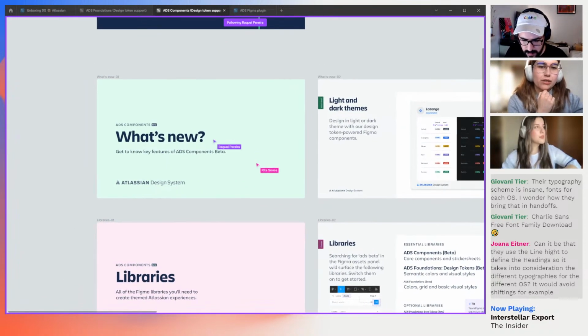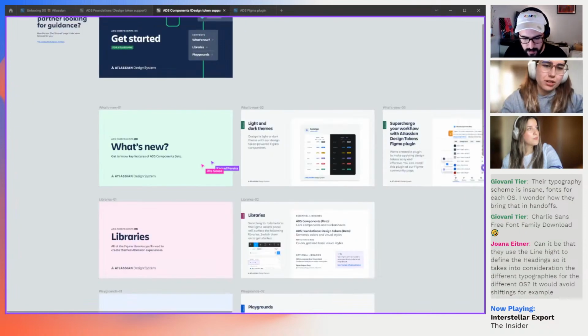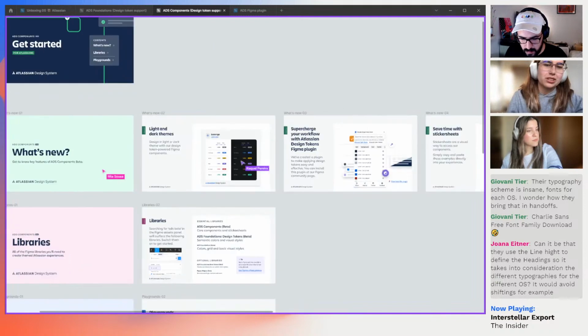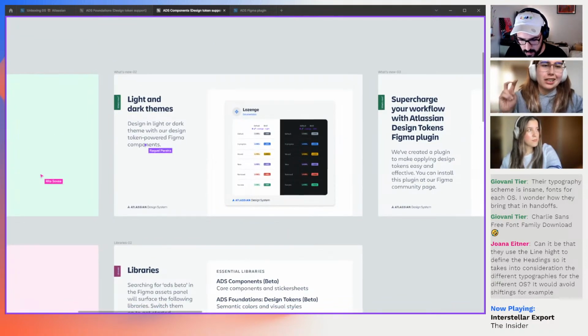Sure. So I found it interesting to say what's new. Because they assume that this is a public file, I found it interesting to do a recap or introduction, like what they do new. It's like a nicer changelog, let's say.